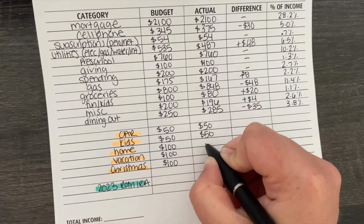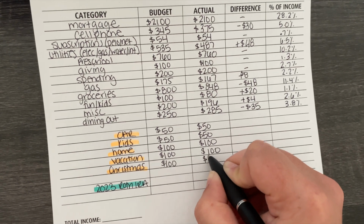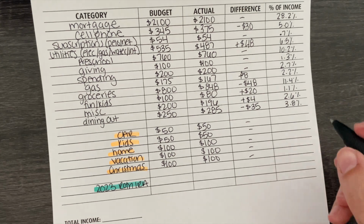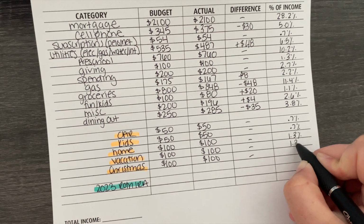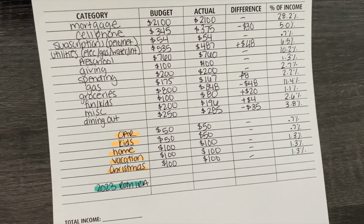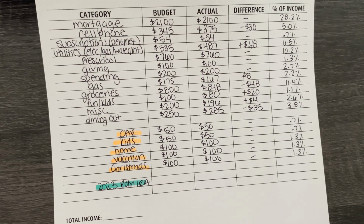I know last month I did make some changes to the sinking funds because we were over budget, but this month I'm glad to say that we did as planned and we did send all of those to our savings account. So our car sinking fund is mostly just for car maintenance. So one of the things we had to do pretty recently was get new tires on my car. So that obviously came out of this sinking fund. I also use this sinking fund for oil changes, stuff like that, anything that's related to car maintenance.